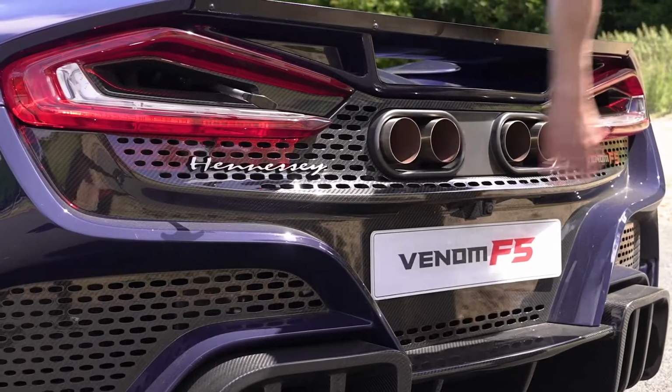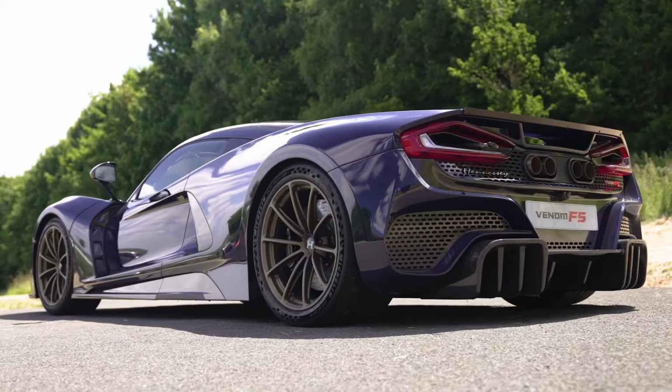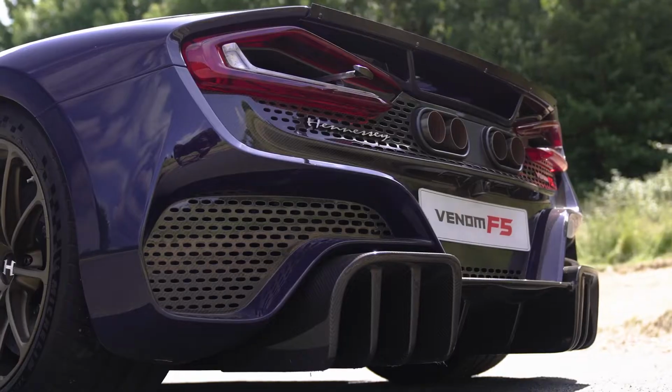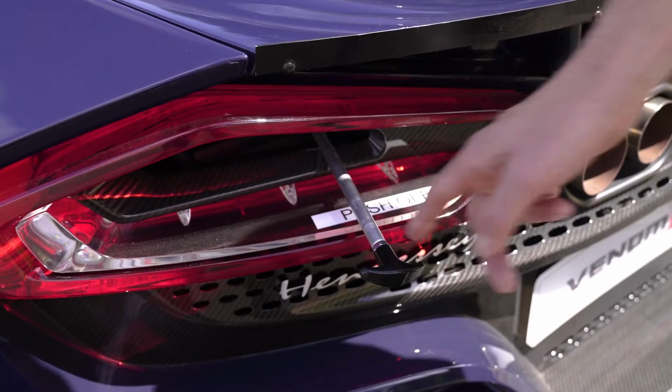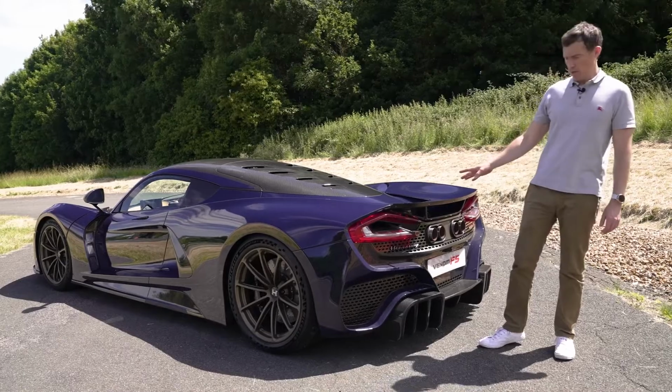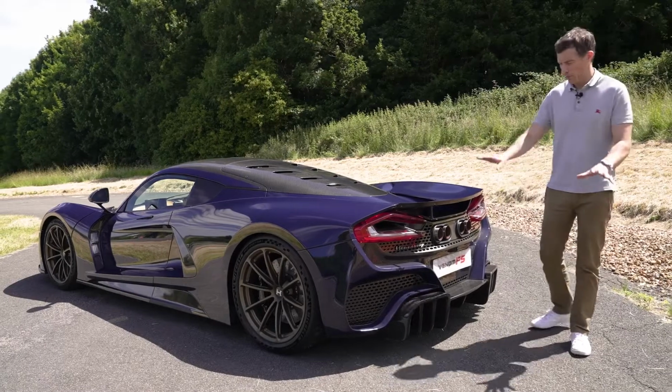You see this piece of carbon fibre here, it actually extends into the diffuser which runs partway underneath the car. It's actually the biggest single piece of milled carbon fibre on any road car. Now you might be wondering what the heck this handle's for. Well, that's because this is a development car and you have to have certain safety systems like this on development cars because they've not been fully signed off.